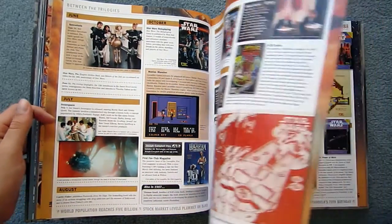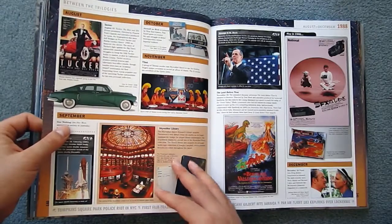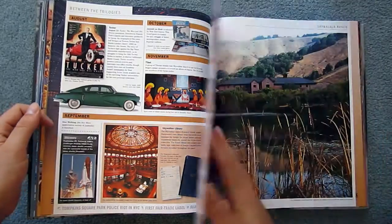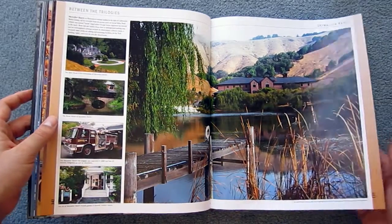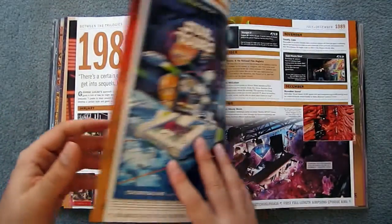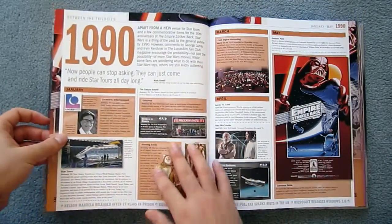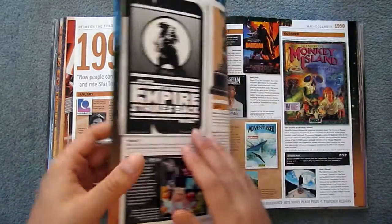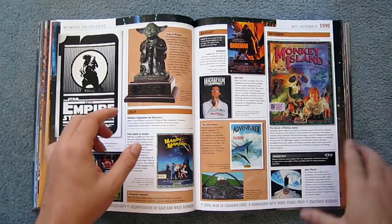You can already see as you go through this book, which, like I said, is before the Disney acquisition, that Star Wars and Disney have a pretty well established history. So here's Skywalker Ranch. So even this section is between the original trilogy and the prequel trilogy, and there's still just so much stuff. Monkey Island.